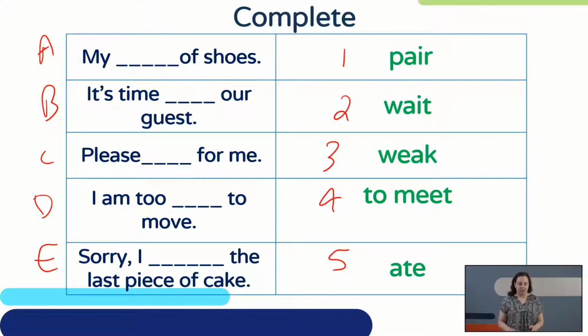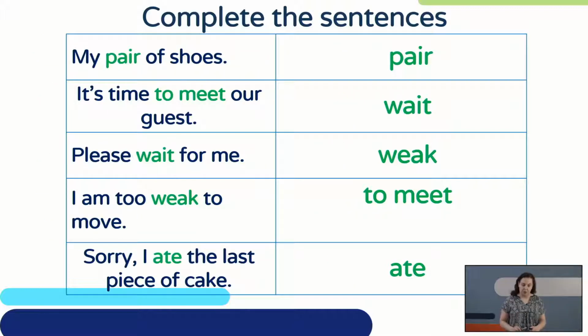Let's look at your answers together. My pair of shoes, of course. P-A-I-R. My pair, הזוג שלי. It's time to meet our guest. To meet is להכיר, or to see, to meet them. Please wait for me. לחכות, W-A-I-T. And I am too weak to move. I'm very, very weak. חלשה. Sorry, I ate the last piece of cake. I ate is the past of eat.